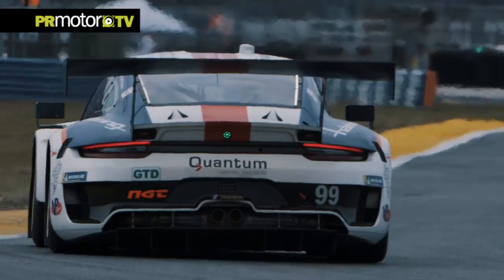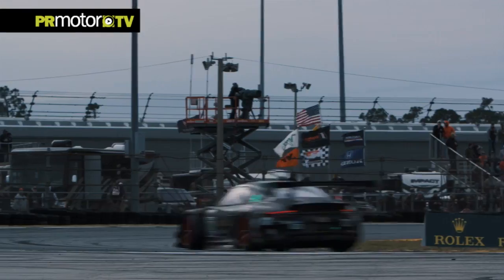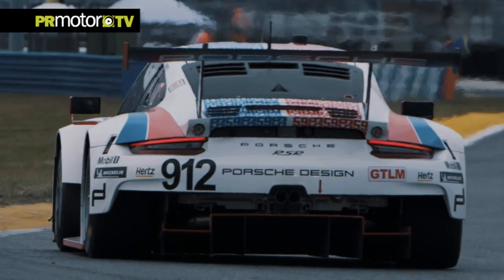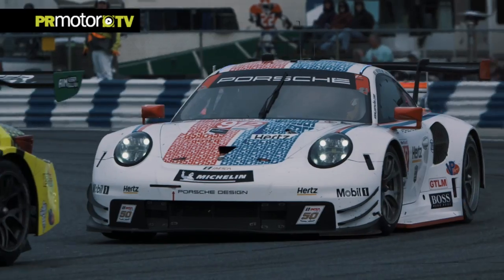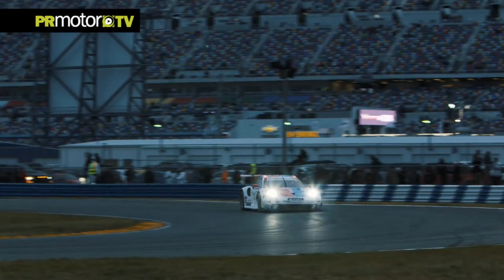Looking to our customers in GTD, Park Place is running in P4, which is great for us. We had a splitter issue early on in the race where we lost 3 laps. The last 2 hours we managed to recover 2, so only 1 more behind. We still have 20 hours to go, so I hope we can catch up a bit more.